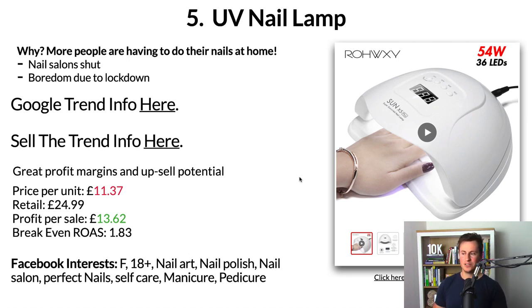So the price per unit to just buy the lamp itself, if you go for a decent one, is £11.37. You could retail this for an easy £24.99. What I would suggest is to go cheap on the actual price of the lamp, but then have so many different cross-selling opportunities, because that's actually where you make the bulk of your profit. Even if you only sell the lamp itself, you're looking at £13.62 profit per sale, which gives you a break-even ROAS of 1.83. Audience wise, on Facebook, I would stick to females aged 18 plus.